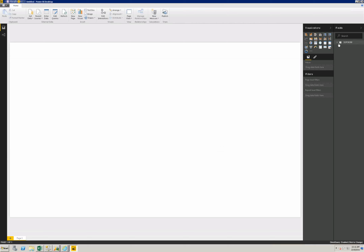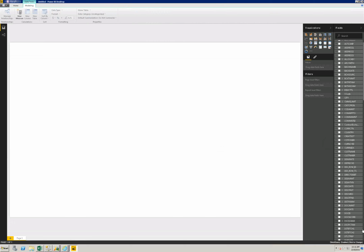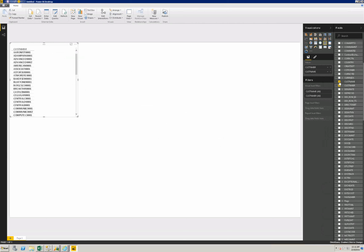And now you can see I have the SOP30200 table here, and all the fields that are in there. As you can see, these are very, very cryptic names, so you have to know what the fields are and whatnot. So for quick demonstration purposes, we'll grab customer number, throw that over there, and we'll do document. Oh, actually, we're just pulling customer name too. So now we have our customer names in there as well.